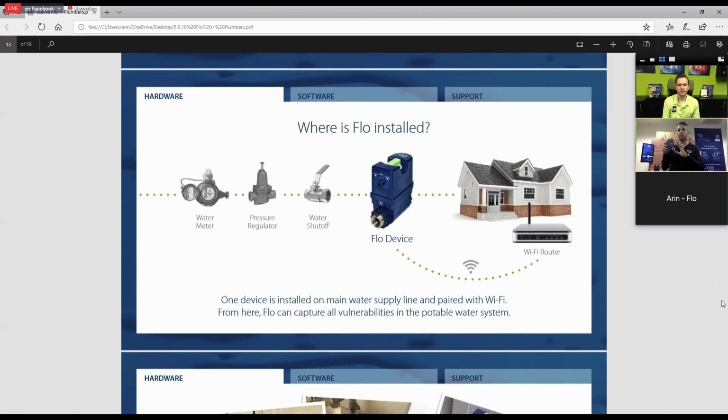The device installs on the main water supply line to the home. One device is all that's needed for an entire home or building. It gets installed after the water meter, and if there's a pressure regulator, after the pressure regulator, after the water shutoff. And then it connects via Wi-Fi to the cloud.